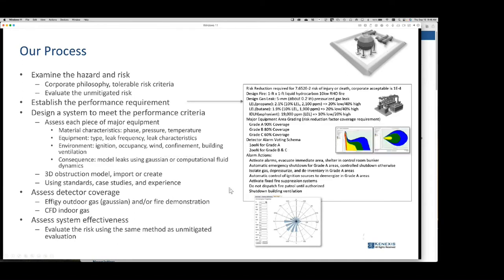The next thing we're going to do is model the gas cloud. So no rocket science here, Gaussian modeling. Our company uses DNV's software, PHAST. There are other Gaussian model software out there. I will tell you that all of the software that we found that is relatively inexpensive or free does not work very well.